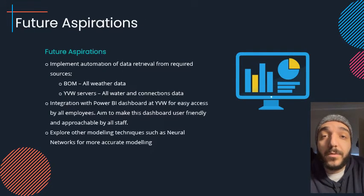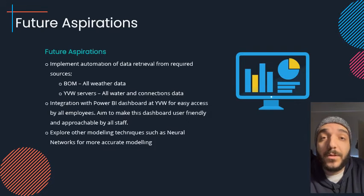Moving forward with the model's future aspirations, the implementation of the model in a software such as Microsoft Power BI seems to be the next logical step to automate the model. This will allow the majority of employees at Yarra Valley Water to access the model and to be able to input newly accessed data in order to verify future invoices of non-revenue water. This is extremely valuable for the company, as now all sectors at Yarra Valley Water will be able to make use of the model and not just the analytical team.